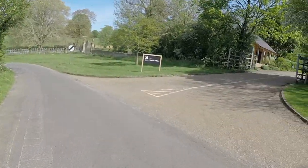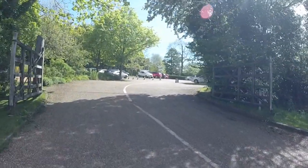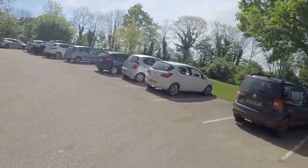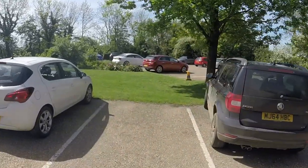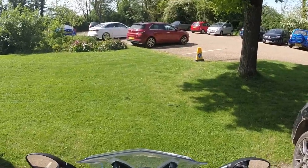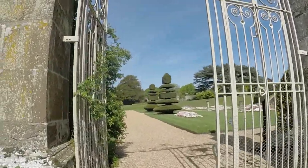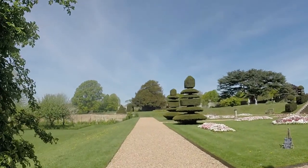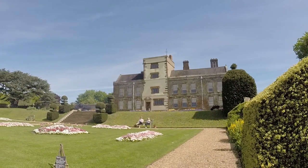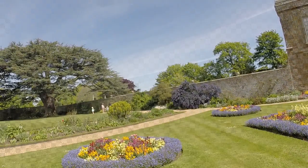Just coming into the car park with the ticket office off to the left, and plenty of parking spaces. The gardens are really quite pleasant, with colourful flower beds and a vegetable plot, and also has croquet lawns and lots of wonderful things like that.